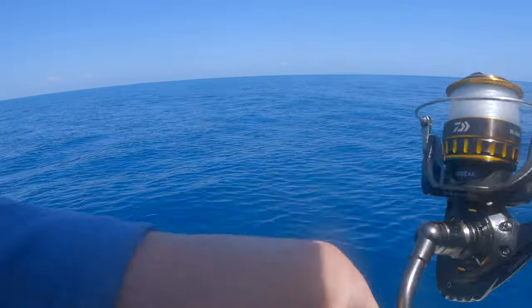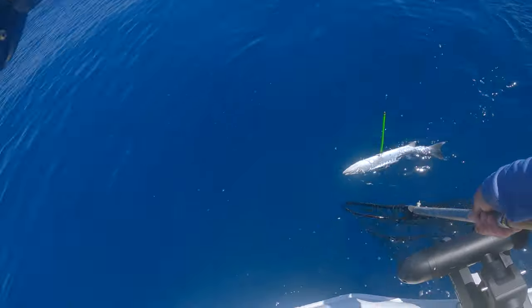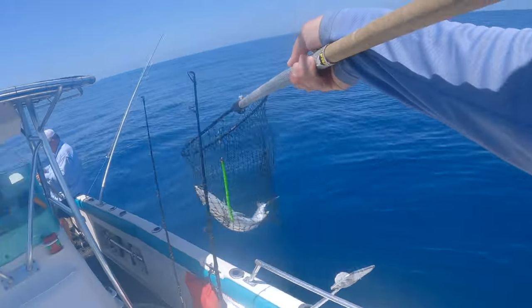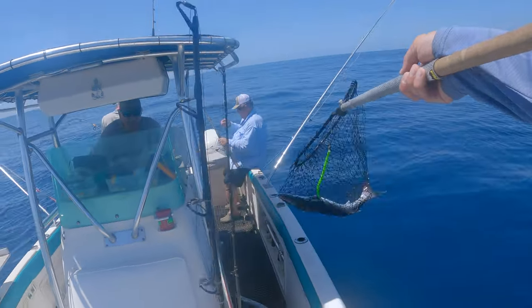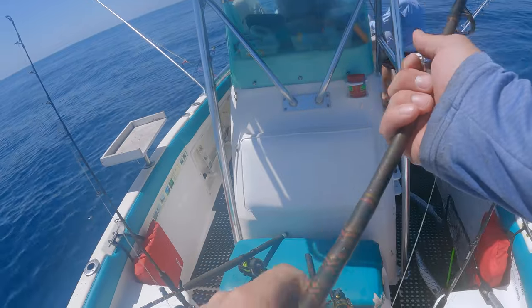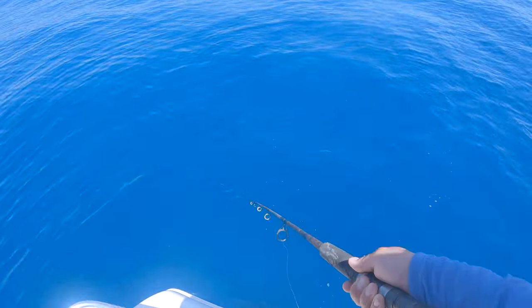I've got enough to hit my lifetime limit. This is kind of fun. I like that. By the way, that net is totally reinforced with wood. It's good to know. Yeah, the bite's finicky now. We're going to go.